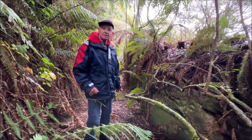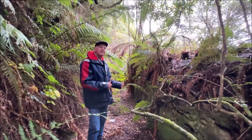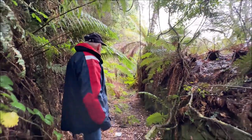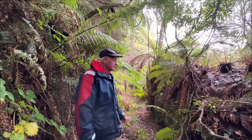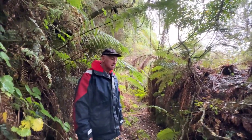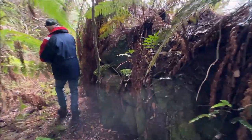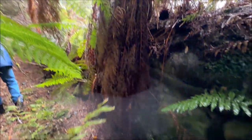There would have been a bit of flume to go across the gully. We would have cleaned these out, and actually, every 12 months we'd cut the scrub that grew in them. So we go along a little bit further and then we'll come back. It sure has overgrown.